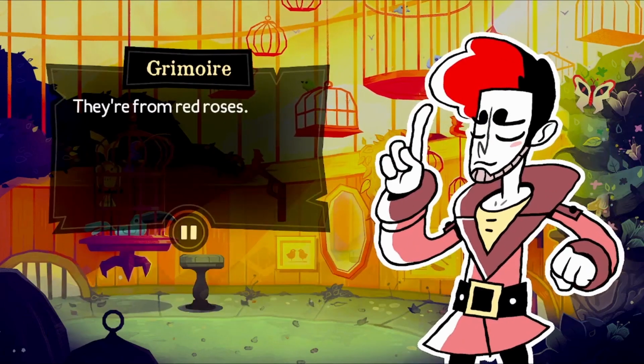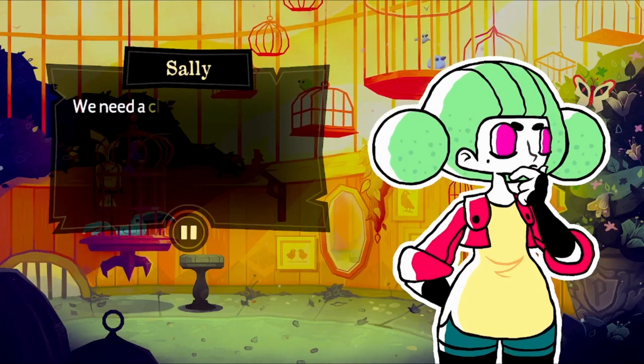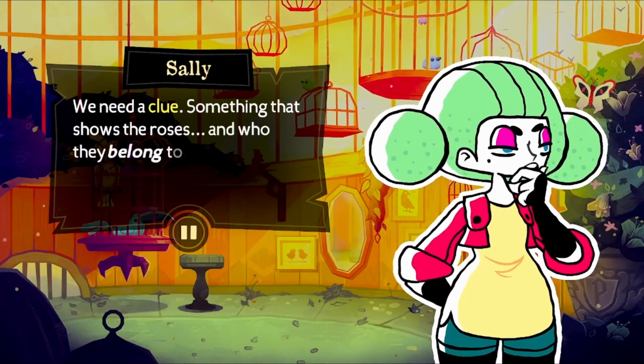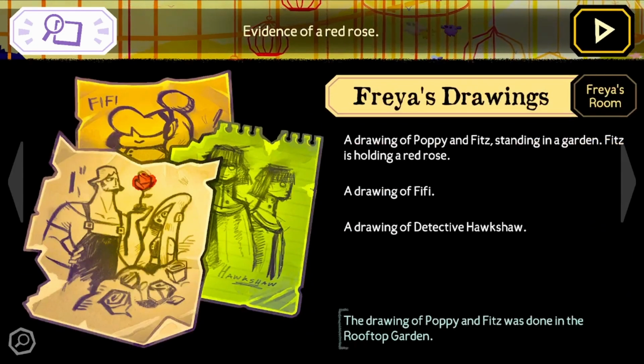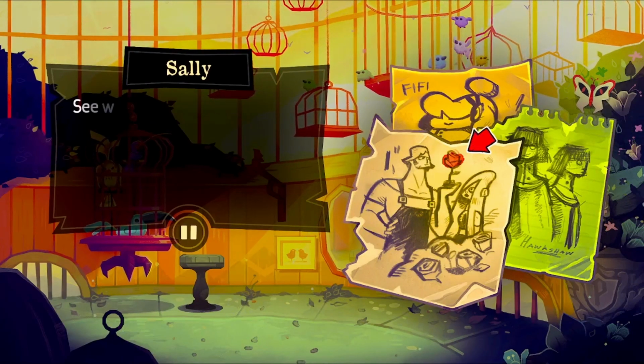They're from red roses. And there's only one place in Tangled Tower with red roses. We need a clue. Something that shows the roses. And who they belong to. Actually, I'm pretty sure they belong to Fitz. It's a drawing of Fitz and Poppy in the rooftop garden. See what Fitz is holding?